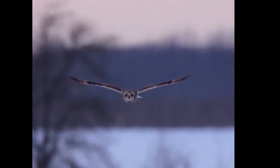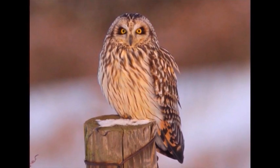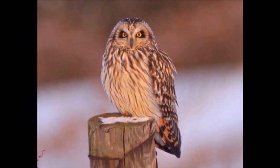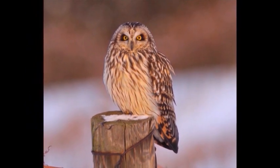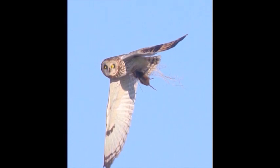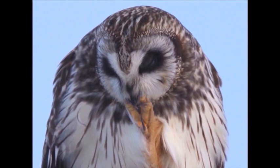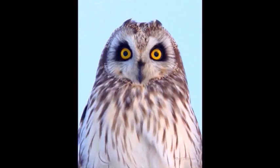And then we have the short-eared owls. They are often out at dawn and dusk. More commonly at dusk, I find, is when you'll see them hunting in the fields. You can get them right around sunset at times too, which gives you a little better lighting for viewing them, but typically it's about 15 minutes after, I find.